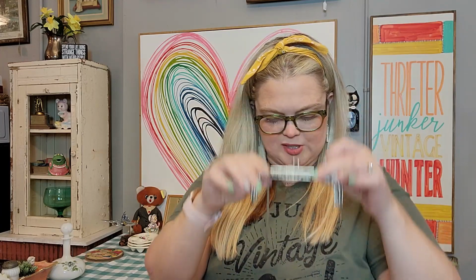Now this purse, well, it came with this, which doesn't go with it. This goes with another purse. And I need to look and see if there's any silver markings on it. I need to take a loupe. But sadly, this purse is no longer here. But this one is still here.